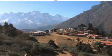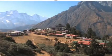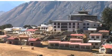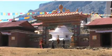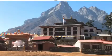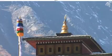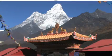Tengboche village is located at an altitude of 3,867 metres. In the village is an important Buddhist monastery, the largest in the Khumbu region. The structure was built in 1923 but was destroyed by fire in 1989. It was rebuilt with the help of volunteers and the provision of foreign aid. From here there are great views of Everest and Ama Dablam.